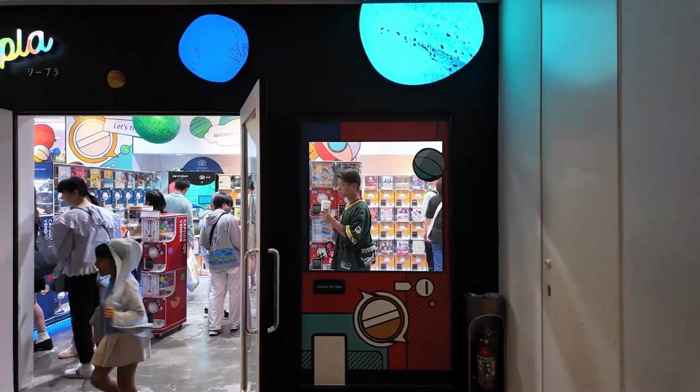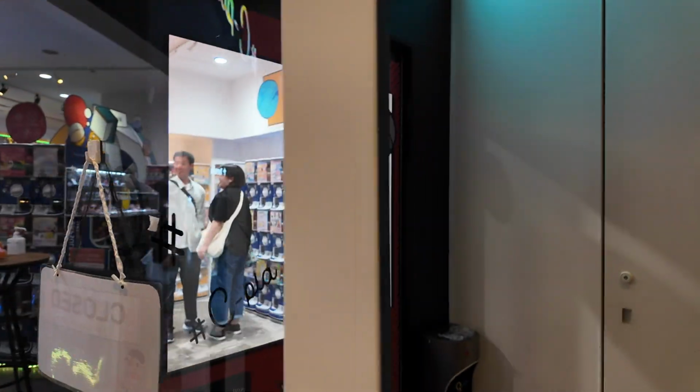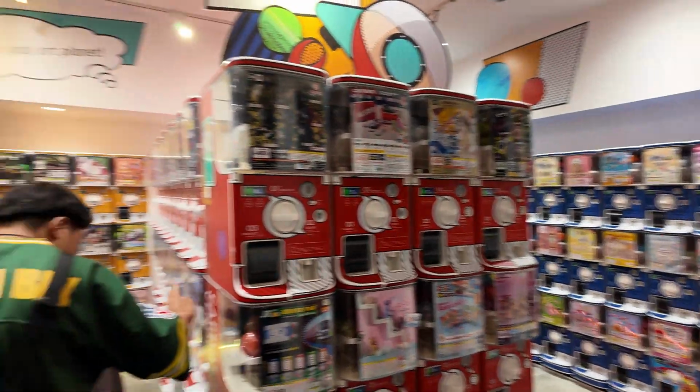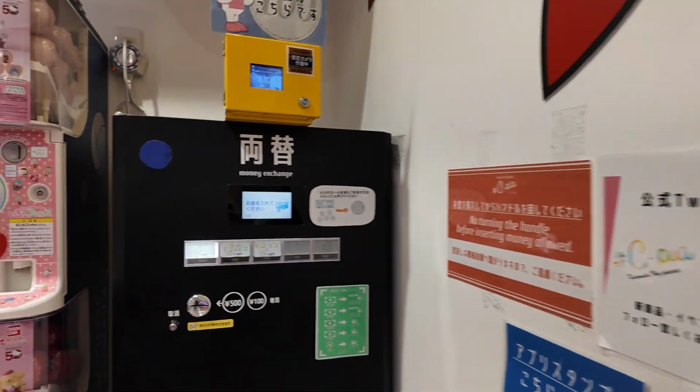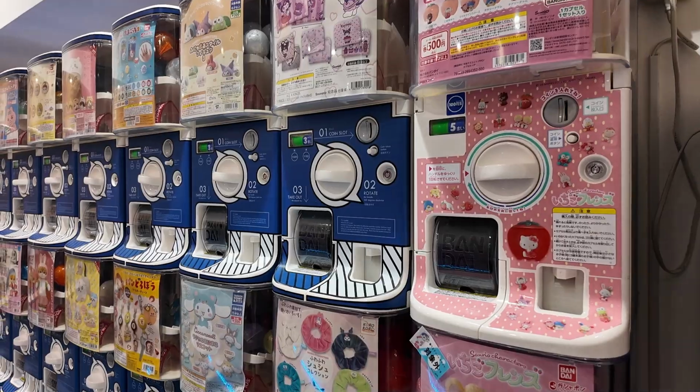Well, we found the gacha store we were looking at, and it is just all gacha machines. So it is a big, big thing here. And they have change machines that you can get. So we're going to have a little fun.